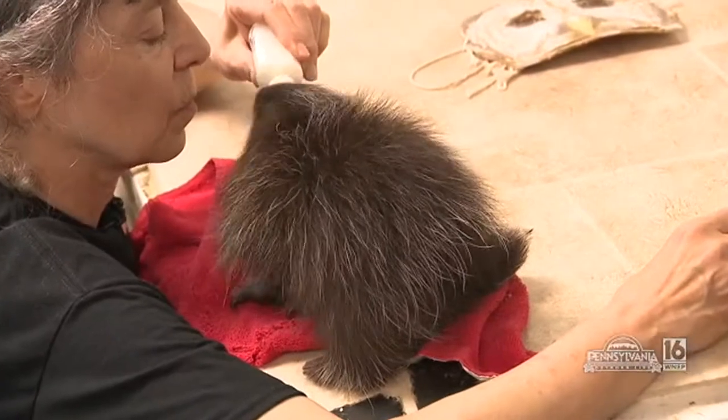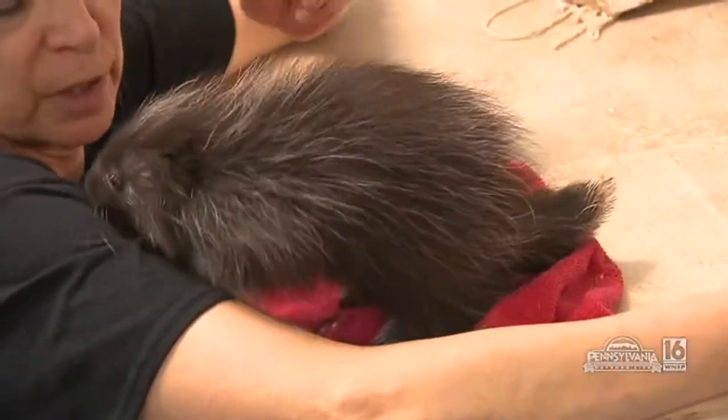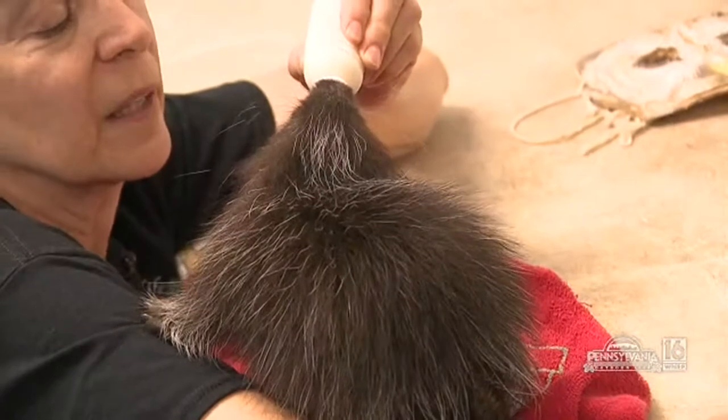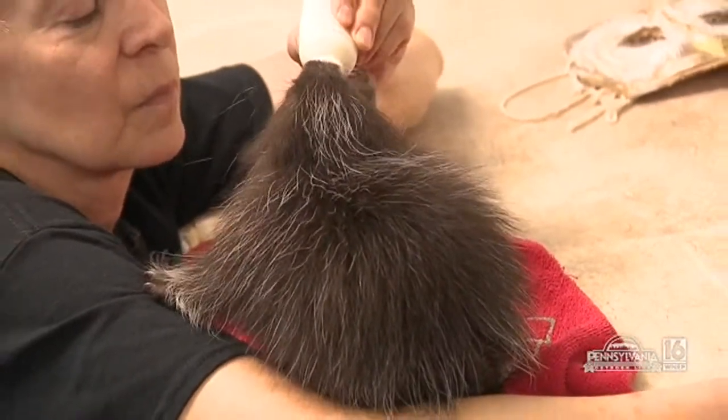Where do you get a porcupine? She came from a breeder in Tennessee. An exceptional breeder. You're gonna meet our bobcat later that also came from the same breeder. They breed for zoos, mainly. And this will be an educational tool for, they live pretty long too, don't they?